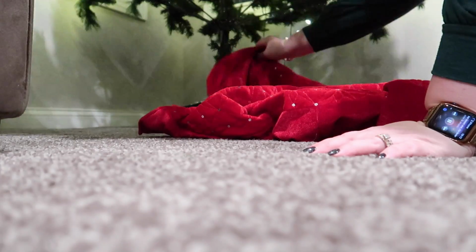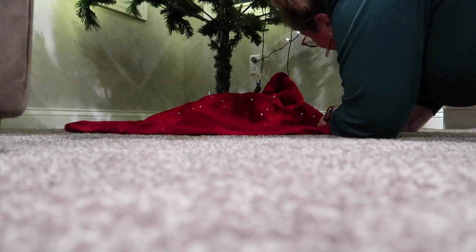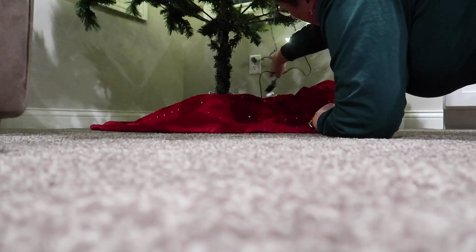Okay, so now I'm just putting the tree skirt under the tree. This is just one that I got on clearance at Joann Fabrics after Christmas was over one year.